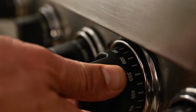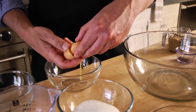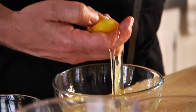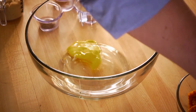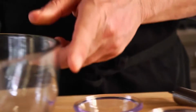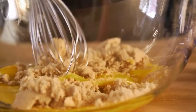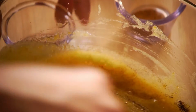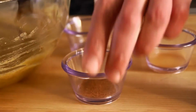Now, the first thing you want to do is preheat your oven to 325. The next thing, it's all about the eggs. You want to separate the yolks from the whites of 4 eggs. And I just dump all of the egg yolks over into a large bowl, because in that large bowl, you're gonna take a half a cup of brown sugar and you're gonna whisk all of this together. Then add about a half a teaspoon of ground allspice, a quarter teaspoon of ground cinnamon, and a quarter of a teaspoon of ground nutmeg.